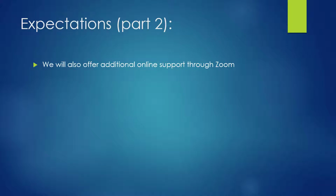We will also offer additional online support through Zoom, with both Mira Costa and Cal State tutors, between noon and 5 p.m.